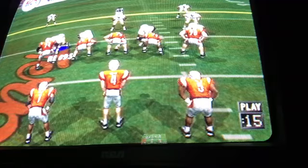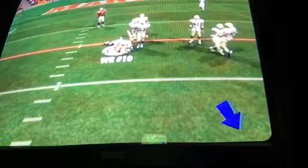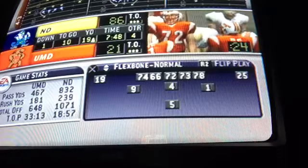The Terrapins come out in the shotgun. Number 4 drops back to pass. He's looking for his man. Number 10 has it, and number 34 makes the takedown at the 19-yard line. A heck of a play by the receiver.